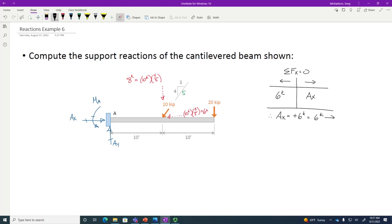For summing forces in the y direction, we'll say everything going up and then set that equal to everything going down. So I have AY going up, and then I have 8 kips and 20 kips going down. So AY is positive 28. Again, I think cantilever beams are pretty easy analytically. So far, so good?